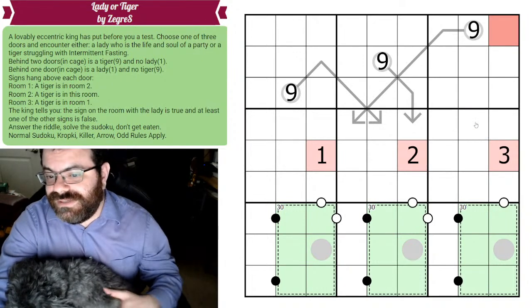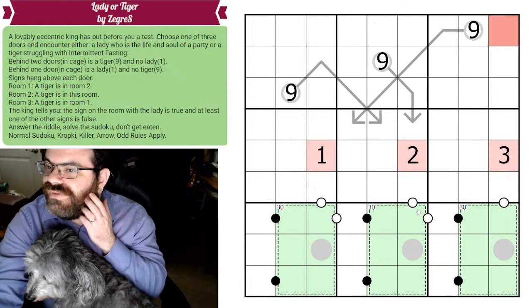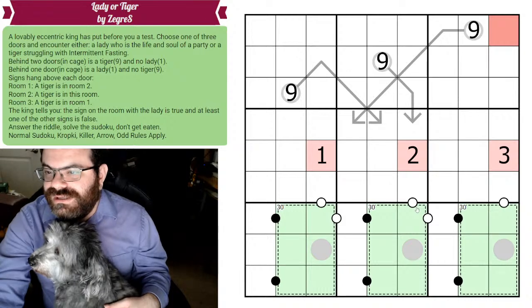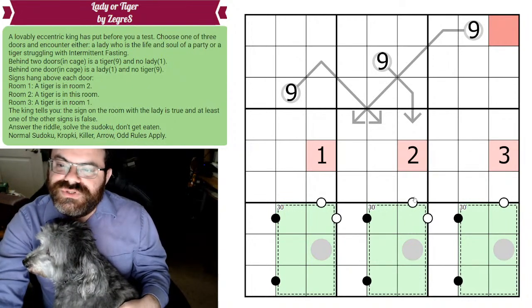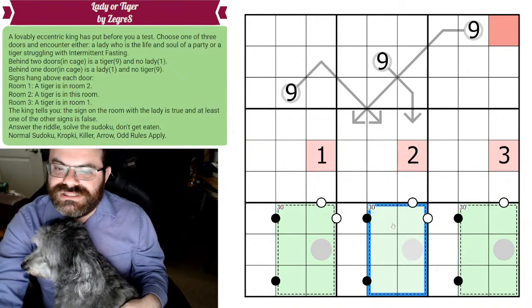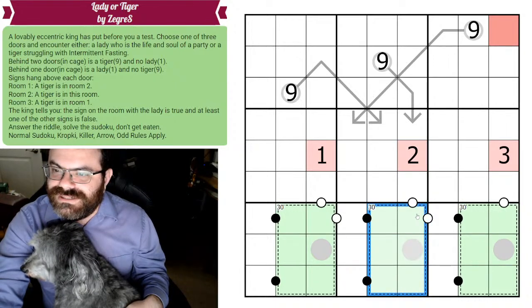And I'm gonna look at the riddle again. So there's 1 lady and 2 tigers. The sign on the room with the lady is true. So because room 2 says a tiger's in this room, we know room 2 is a tiger, because if the lady were in room 2, then the sign would be false, and we know that can't be true. So room 2 has a tiger in it.